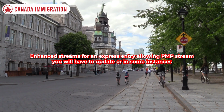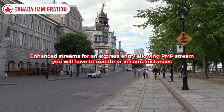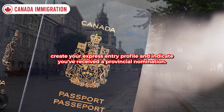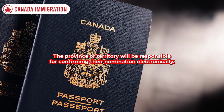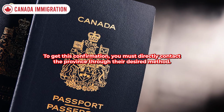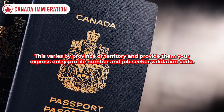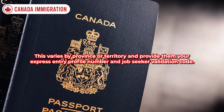Enhanced streams. For an express entry aligned PNP stream, you will have to update, or in some instances, create, your express entry profile and indicate you've received a provincial nomination. The province or territory will be responsible for confirming their nomination electronically. To get this confirmation, you must directly contact the province through their desired method, this varies by province or territory, and provide them your express entry profile number and job seeker validation code.